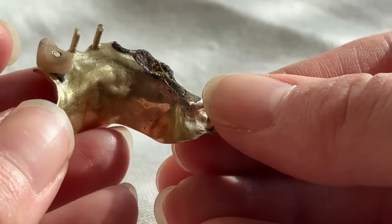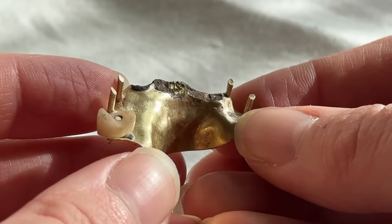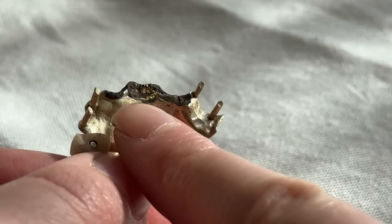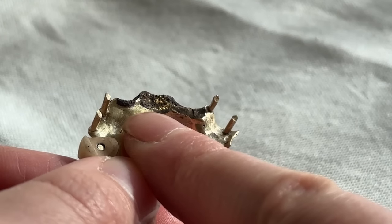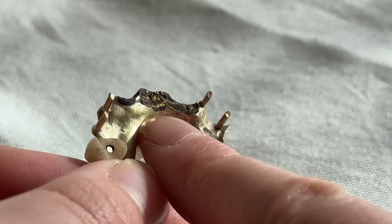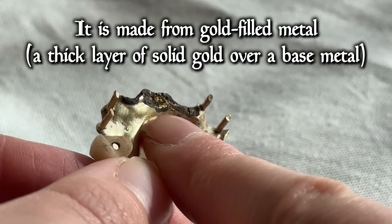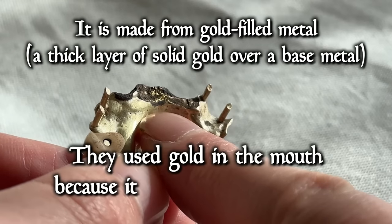But unfortunately, we've got some bad news. Well, it's not that bad. But it's not actually solid gold. You can see on the edge here where the gold has come away, and it looks like some sort of alloy underneath, some sort of copper alloy. Well, they couldn't have made it solid gold. It would be far too expensive. And it probably would have been heavier than it is as well.